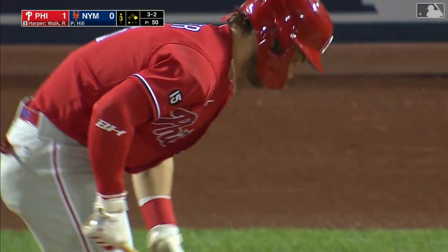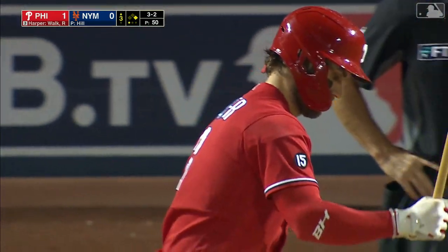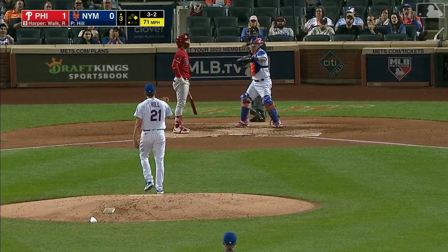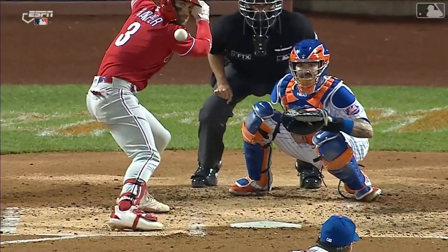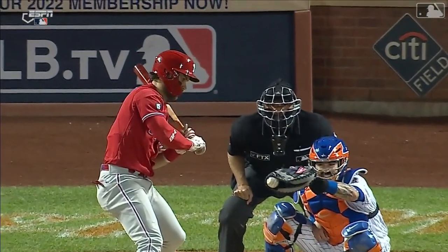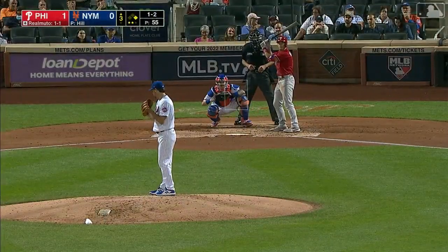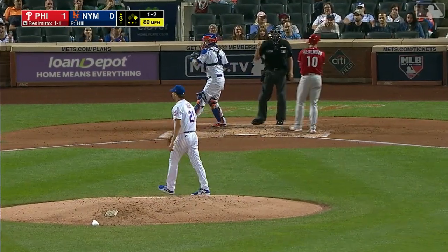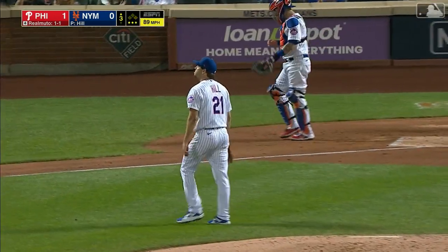Segura has hit safely in 12 of his last 13. So now Bryce Harper, who walked and scored the game's only run in the first. Got him looking. I think Bryce knew it was a strike, and he's like, I can't believe that just happened to me. So here's Realmuto now. One ball, two strikes, pitch. Swing and a miss, strike three. Realmuto late on the fastball from Hill.